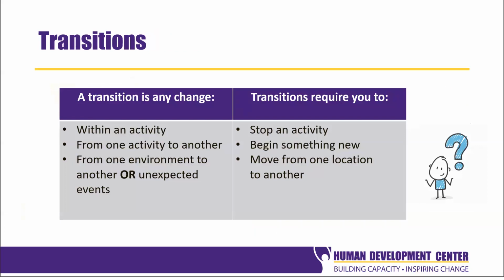Transitions. So we want to use those visual schedules to help with transitions, but you also have different strategies that you can use as well. Now, when thinking about a transition in the classroom with a student, it's any change within an activity, from one activity to another, from one environment to another, or an unexpected event, such as a fire drill.